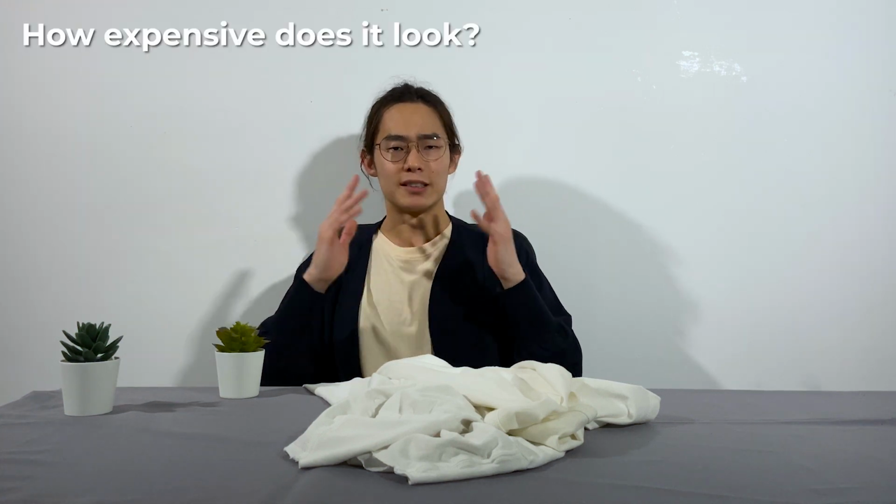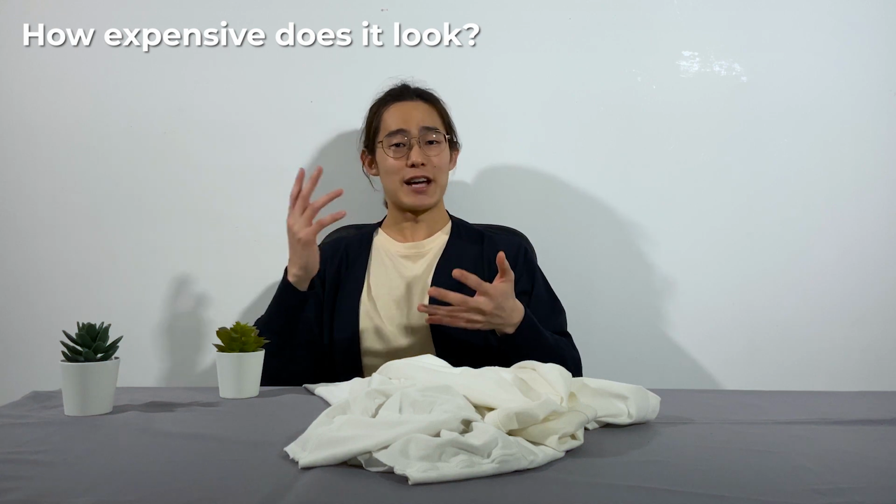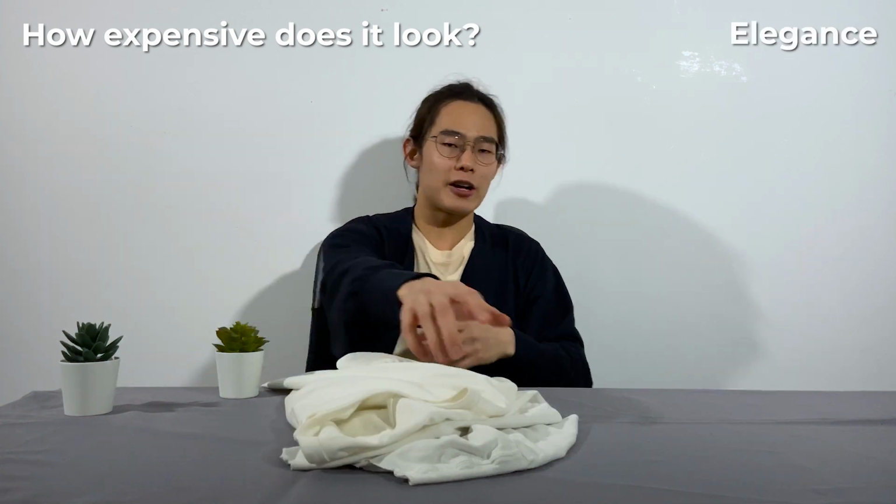So that's what I mean when I'm comparing flow. In layman's terms, it's how expensive does it look. In fashion terms, it's elegance. For Issey Miyake, I have zero complaint about how it traces my movement, so I'll give it a 5 out of 5 for the flow.